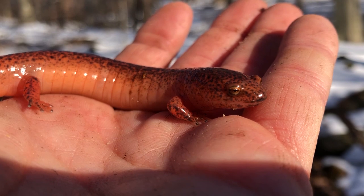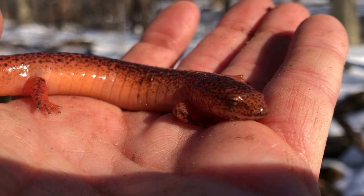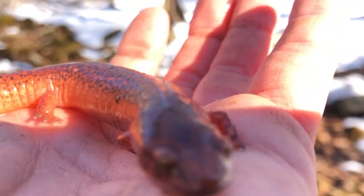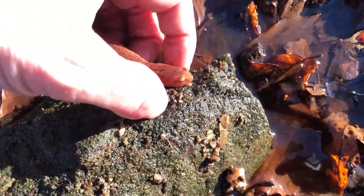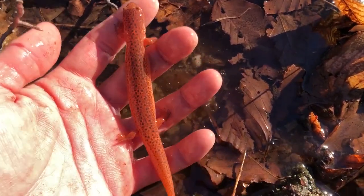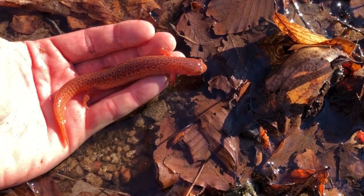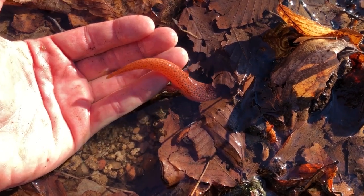So this is Pseudotriton ruber. It's a northern red salamander. I'm gonna wet him one more time. We don't want to do any damage. Gorgeous animals.